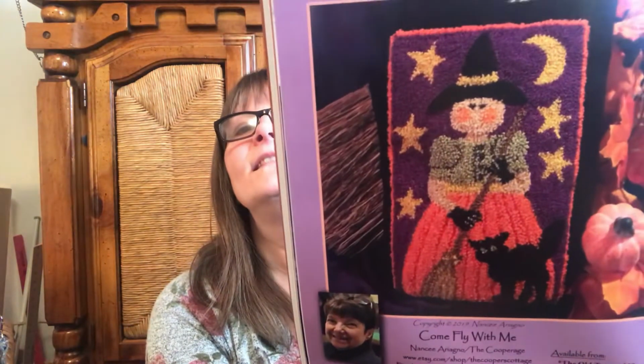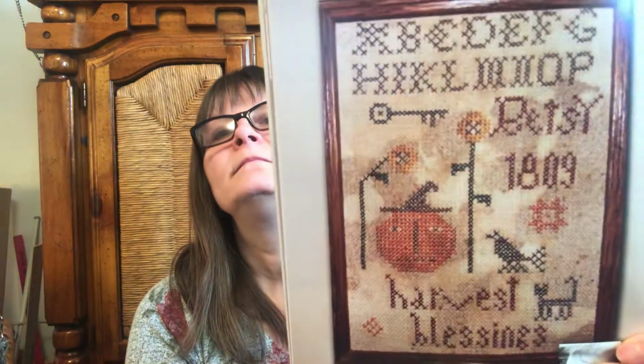But ooh, this punch needle is cute too. This witch and punch needle. I think that one's cute. I don't remember if there was anything else I liked. Oh, this one. Harvest Blessings. That's nice.